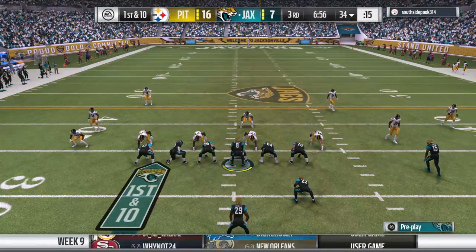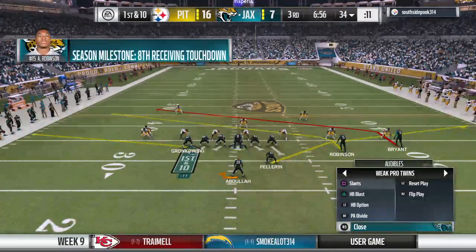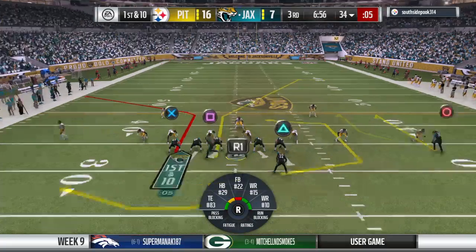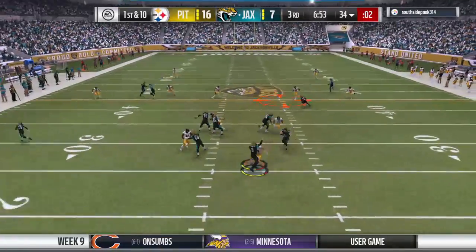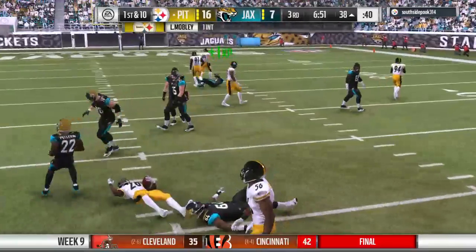All right, here we go. 3-19. All right, now, lucky 56. Watch him now, Barney. The play clock's running down. They'll come out in the pistol. Now Glennon, and he fires one that's intercepted. A great read, and it's picked off.